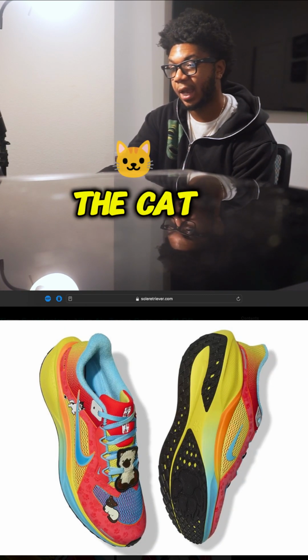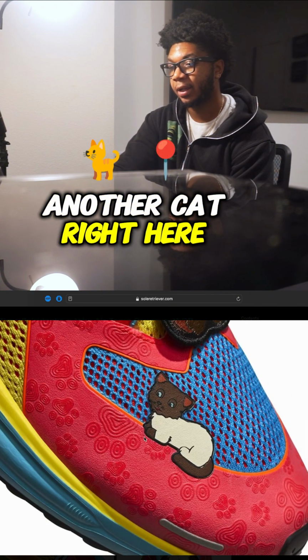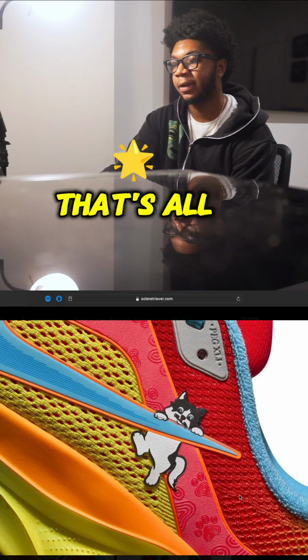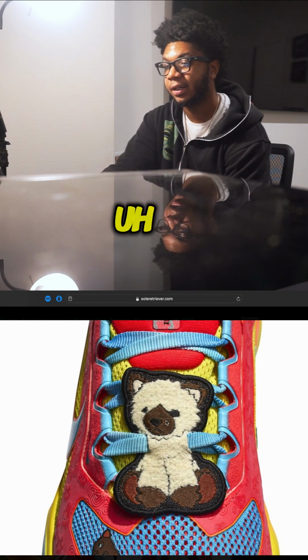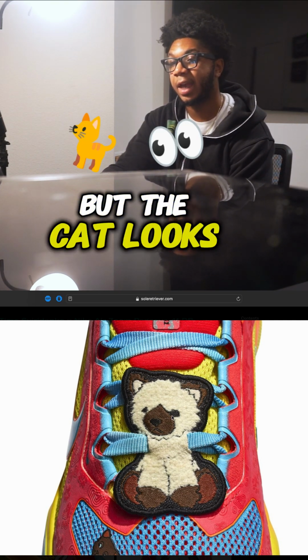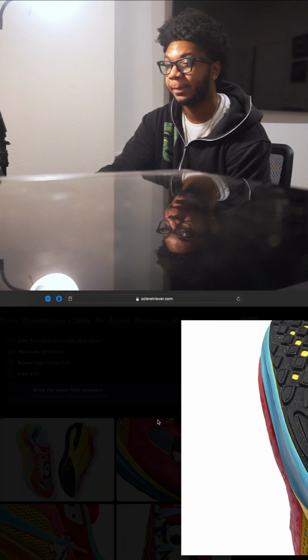So you can see the cat grabbing the swoosh right here, and another cat right here, and then the little paw prints. That's fire. I'm not even a cat type of guy, but this is fire. That's a fire cat though. It looks more like a bear, but if a cat looks like this, I've been around some cats. I've never seen a cat like this, but this is fire.